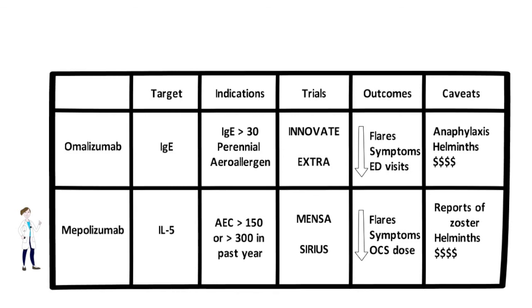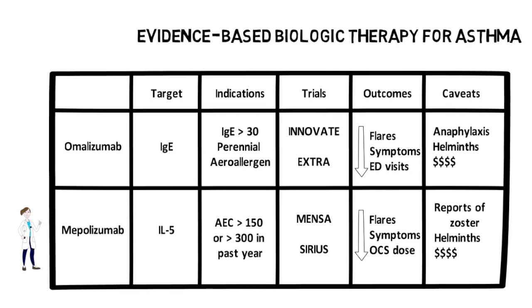Future studies may provide guidance for which biologic therapy to use in patients with both an elevated IgE and eosinophil count. That concludes our brief review for the evidence supporting various biologic therapies for asthma.